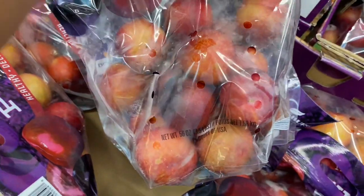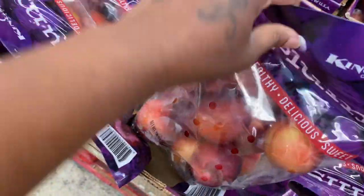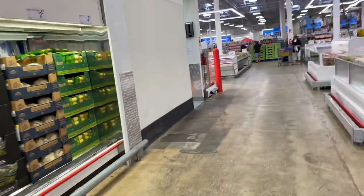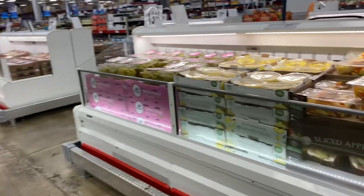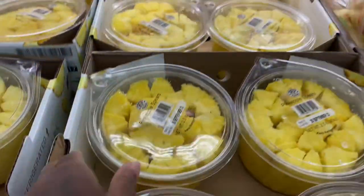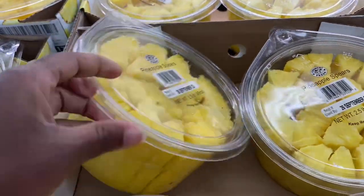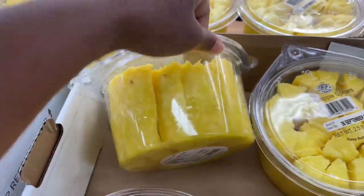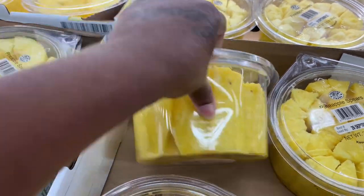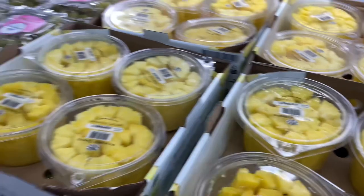Hey y'all, these are the plums. I like the plums that are really dark purple. Cause most of those were sour when we got them last time. They got fresh sweet corn. We don't really eat corn like that. They have the pineapples over here that's $7.98. Now the only luxury about this, you guys, they're already cut up. That's the only thing. But I'm gonna have to cut it up myself.